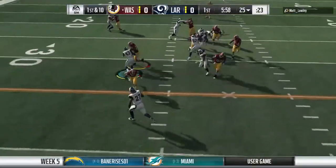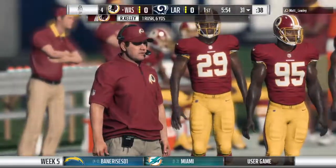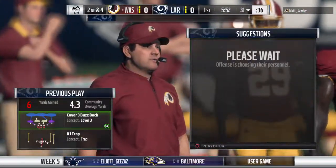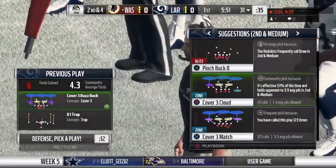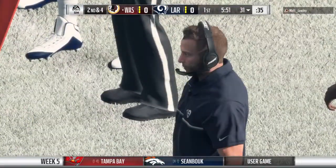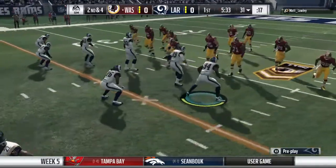This is the first carry for Rob Kelly. And he'll wind up with about 6, up past the 30 to the 31. Let's talk a little football 101 here, because one of the keys to advancing the ball downfield, success on first down. Huge difference, as we know, between 2nd and 4 and 2nd and 8 and 9.